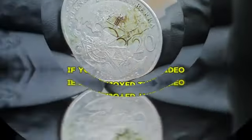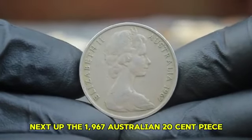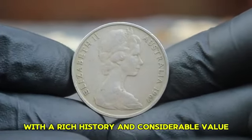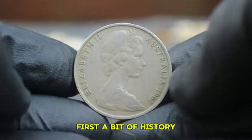If you enjoyed this video, next up, the 1967 Australian 20-cent piece. This coin is more than just a piece of currency, it's a significant collector's item with a rich history and considerable value. So, let's get started. First, a bit of history.